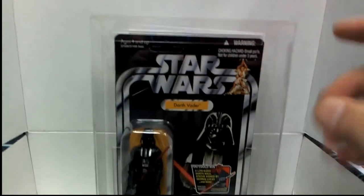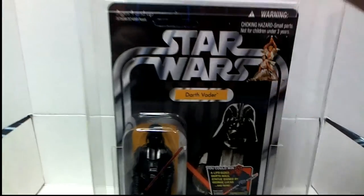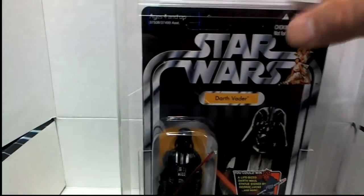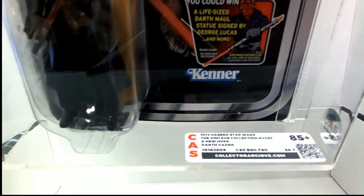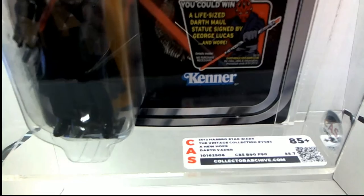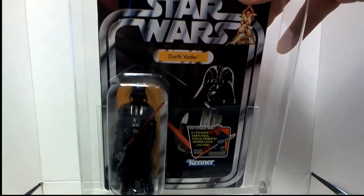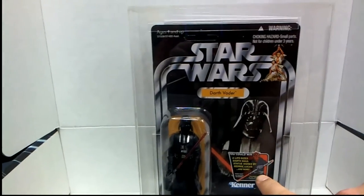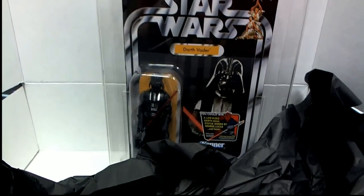I tell you what's really good about this. What's really good about this right here? This is unpunched, which is really a big deal for the collector. So, yep, that's a fire one right there. 2012 vintage collection. Probably a super low population too. But like I said, it's unpunched, which is a really big deal for some people. And you got the Darth Maul effect. So, that's nice. Few bills on that one plus.